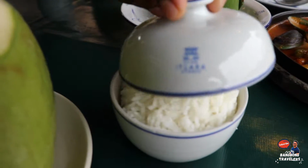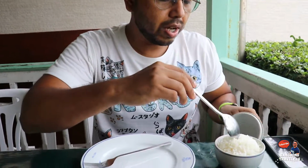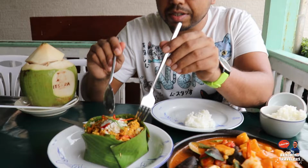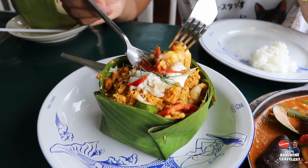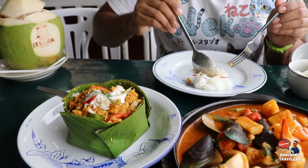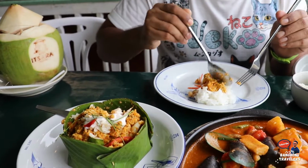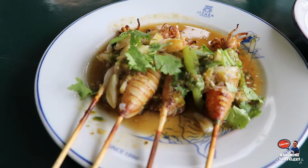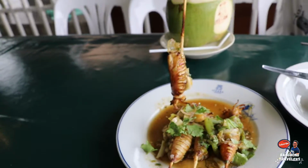And this one is steamed rice. Let's try with this rice. Let's try with this first. It looks good. A little bit of curry. So this is actually squid. I'll take one. Good. A little spicy.